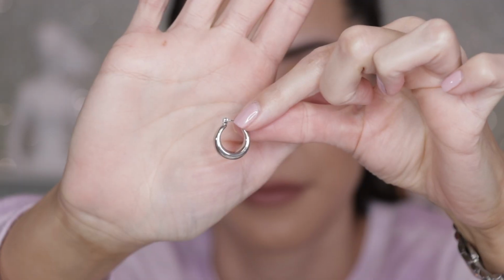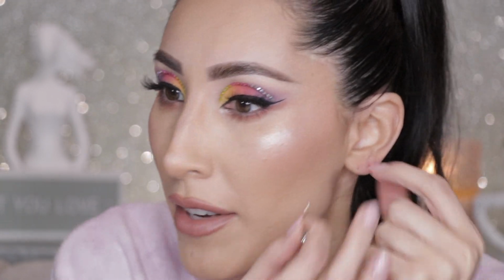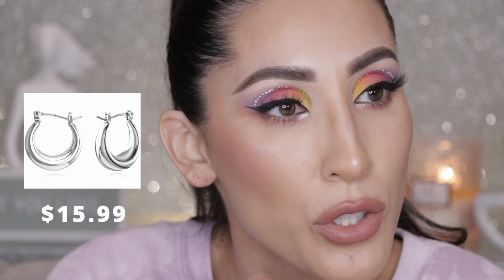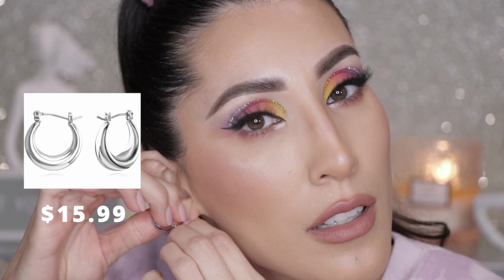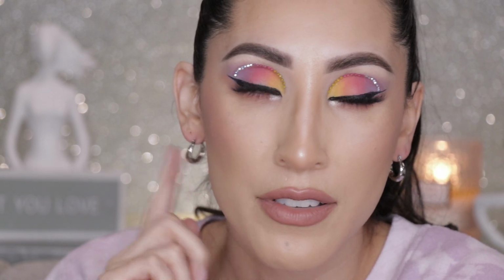This next pair is my absolute favorite. Out of all of these pieces, this is probably the piece that I wear the most. I wear these almost every single day because they're just the perfect, simple little hoop that goes with everything. They're a silver little chubby hoop. They're really cute, they're simple, they go with everything, a very easy, nice everyday earring. These have some weight to them. I don't know if you can tell, but these are a little bit on the heavy side, but still very comfortable. I just love these. I wear them all the time. They're just the perfect everyday earring for me.